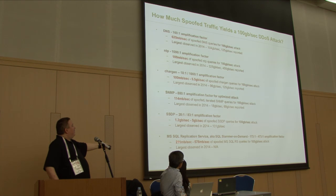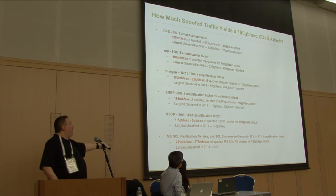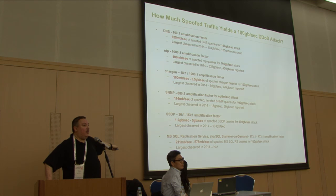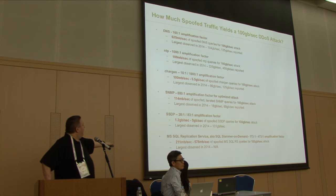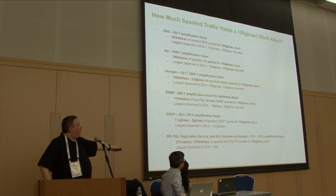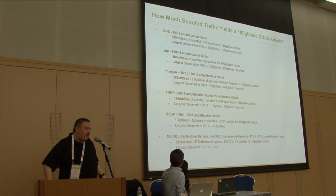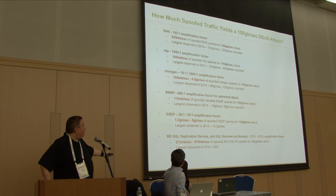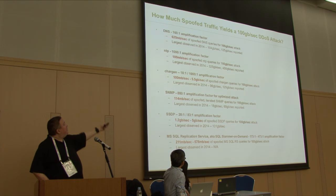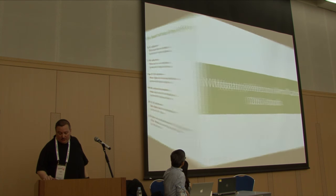And the latest and greatest that we've seen attackers using, Microsoft SQL Server Replication Service, also known as SQL Slammer, right? SQL Slammer on demand, essentially. The attackers can get between 173:1 to 473:1 of an amplification factor, so he can send between 211 megabits per second and 578 megabits per second to yield 100 gigs.